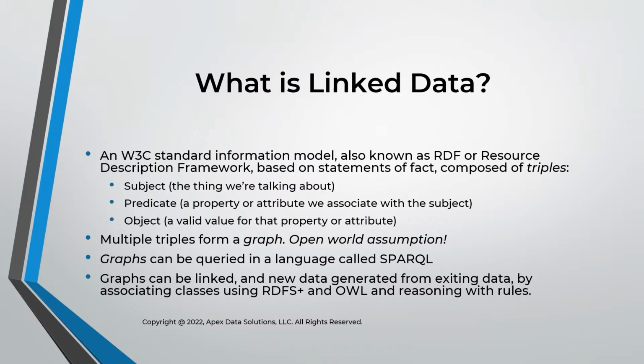Okay, so these triples, more than one triple forms a graph. And once you start thinking about a graph, you have to grasp the idea of the open world assumption that's part of this. And this is something that's different from a database. A database has what's called a closed world assumption. So in the closed world assumption, if the data ain't here, it ain't.